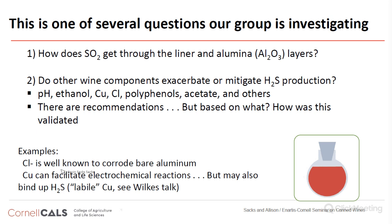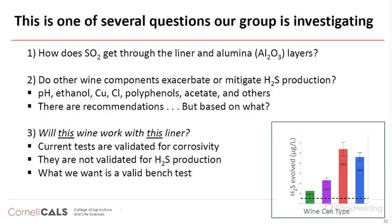Rather, it's based off of, in some cases, what's known from the brewing industry. In other cases, it's just well known that some of these compounds like chloride can corrode bare aluminum. This is known from marine science. If you've got aluminum in salt water, it will corrode much faster. Copper can facilitate electrochemical reactions. It's unclear how important these are in a real can with a real liner. And to learn more about copper, I recommend you take a look at the other Enartis webinar. Eric Wilkes had some nice information on its potential role.